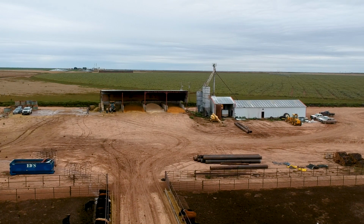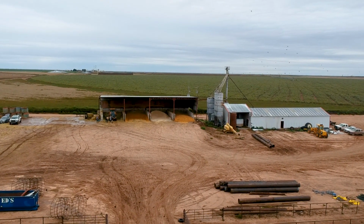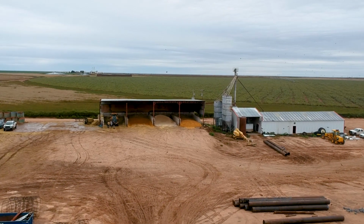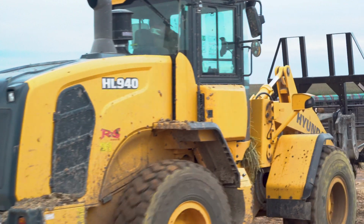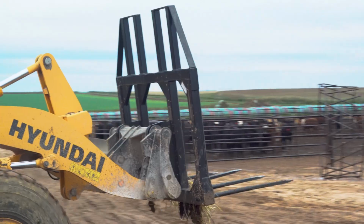On the wheel loader, we've got the bucket that we use to put the commodities into the feed wagon. We've got a set of hay forks to go along with it, where we use it to move hay out onto the wheat pastures. And then I've got a set of big pallet forks over there that we use to move this big portable pipe around in this bunk and to unload other sack feed that we have come in.